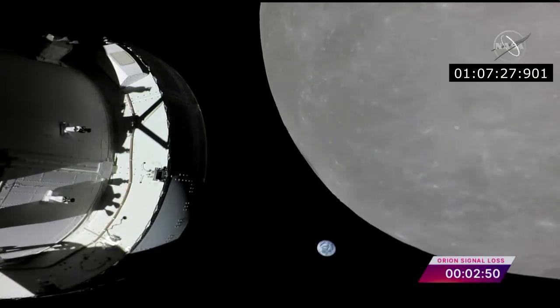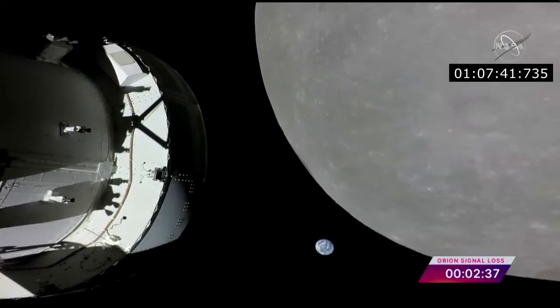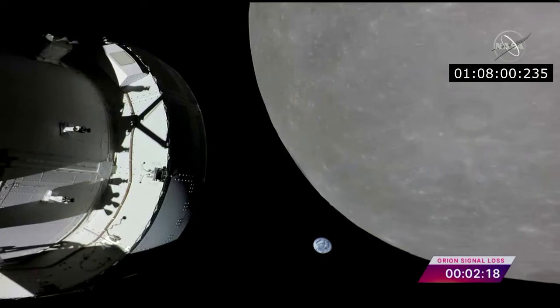Following this, Orion will remain in the distant retrograde orbit for one long elliptical around the moon, which will last about 6 days. Now, this is different than what was done during the Apollo program when the spacecraft orbited much closer to the moon. This orbit is called distant due to the high altitude from the moon. It's about 40,000 miles past the moon in its orbit. This is actually 30,000 miles farther than the previous record set during Apollo 13 and will be the farthest in space any spacecraft built for humans will have ever flown.